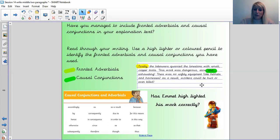Okay. Right, he's also managed to highlight a causal conjunction. So it's great he's managed to use one. Let's see if he's highlighted correctly. This work was dangerous, slow and exhausting. So he's highlighted the word and is a conjunction, isn't it? But is it a causal conjunction? Is it making something happen? Or explaining why something happened? Just have a think about that. Okay, hopefully you've realised and is a conjunction, but it's not a causal conjunction, okay? It's actually a coordinating conjunction, we would call that. So we're going to take that one away, but Emmett has actually used a causal conjunction.